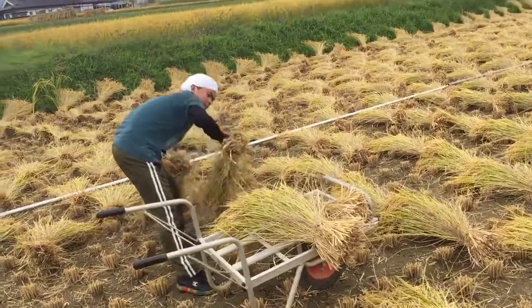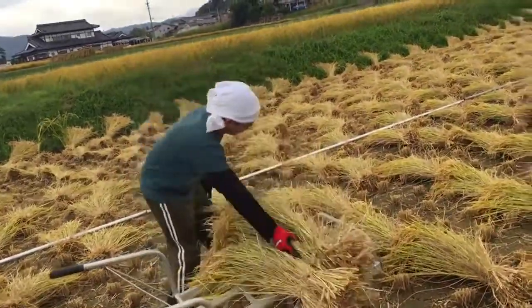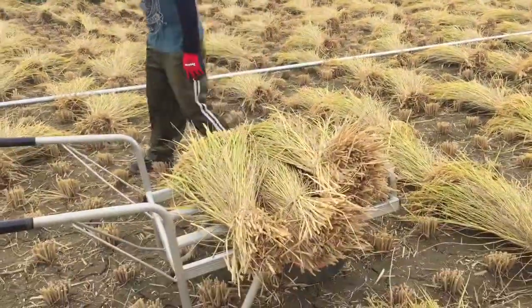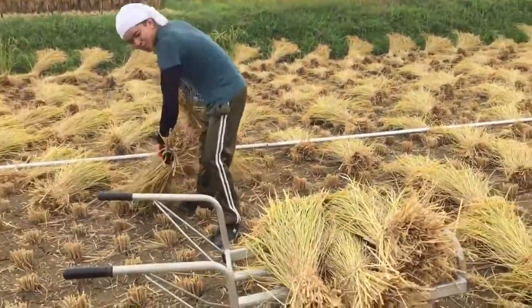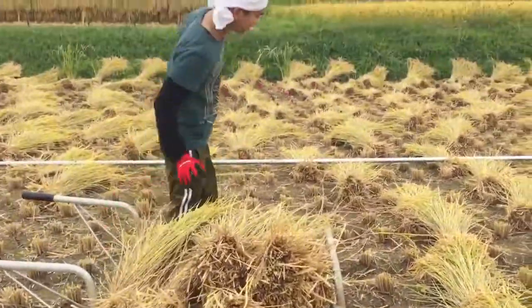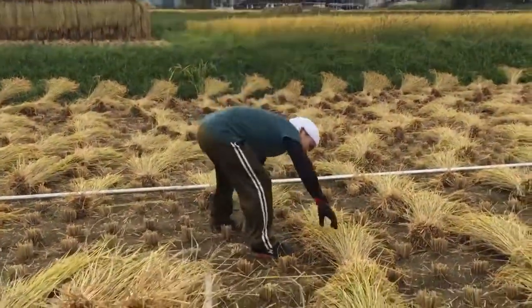This is a scene before hanging the rice grains on its poles. Since rice grains are already tied by the machine, it is now easy to collect them from the ground. They will be gathered through a push cart and brought nearby the hanging area.